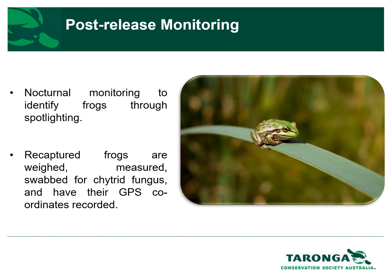All frogs that we recapture, we weigh, we measure, just so we can determine growth rates and body condition. We swab them for Chytrid fungus to see what impact Chytrid's having at the release site, and also we record their GPS coordinates so we can measure the dispersal rates.